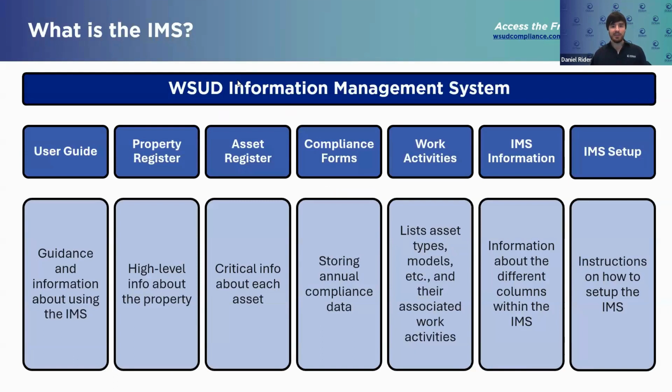Now, in terms of that Excel system, there are 7 sheets. There's the user guide, which is providing guidance and information about using the IMS. So a high level sheet with high level information about the different sheets so people understand what it's all about. Then there's the property register, which is providing space for that high level info about the property: the property address, contact details, and the compliance status. Then there's the asset register, which is providing the critical information about each of the different assets within the LGA.